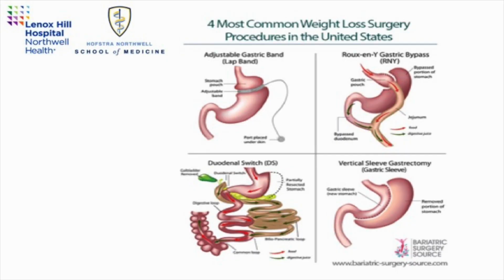To begin, there really is no perfect bariatric procedure. In fact, bariatric surgery is different than every other branch of surgery. Usually we try to remove an abnormal organ or fix an abnormal part. In bariatric surgery, we actually create an abnormality to try to make people less hungry and full faster. As a result, there is no perfect operation.